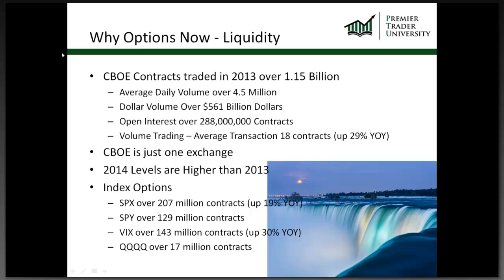In 2013, on the CBOE, there were 1.15 billion contracts traded. Average daily volume of 4.5 million. Do you think as a small trader we can get involved in that kind of liquidity and be successful? The answer to that is yes. If you look at the average transaction size that we have noted here, 18 contracts, that's a medium-sized trader. That's not a small trader. And that's up 29% year over year.